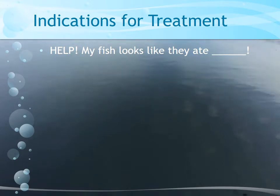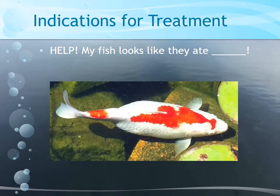Sometimes the indications are not so obvious, such as the case for internal tumors. You might say, help, my fish looks like they ate a cantaloupe, watermelon, softball. This koi here has a severely enlarged abdomen towards the caudal part of his body, towards the back, the tail, which you can see is fairly uncommon in these guys, even when they are very fat.